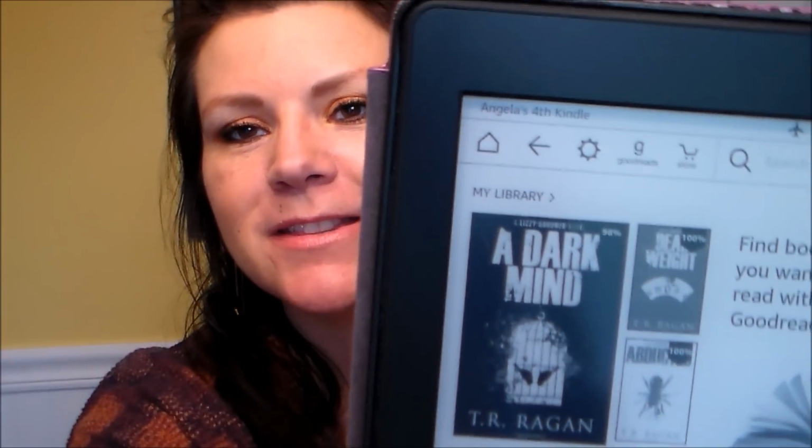Yeah, I'm 98% of the way through this last one. But I'm not going to pull the cover up because I don't want it to go to that page, but it's called A Dark Mind, and it's really good too. It's like I'm right at the very end. At lunch, I walk and I read, and I wanted so bad to just have 10 more minutes because I'm 98% done with that. But I really like those books.